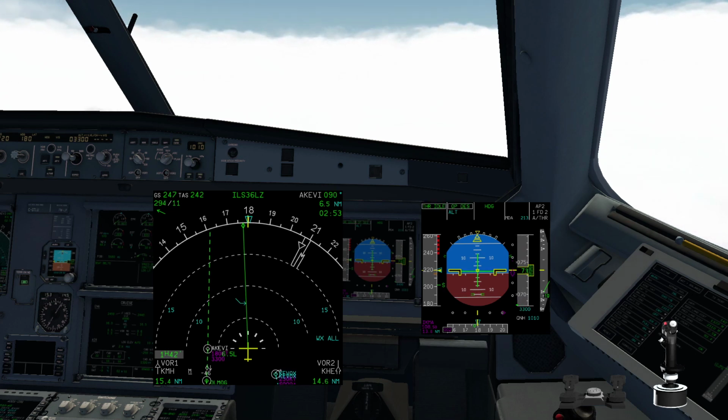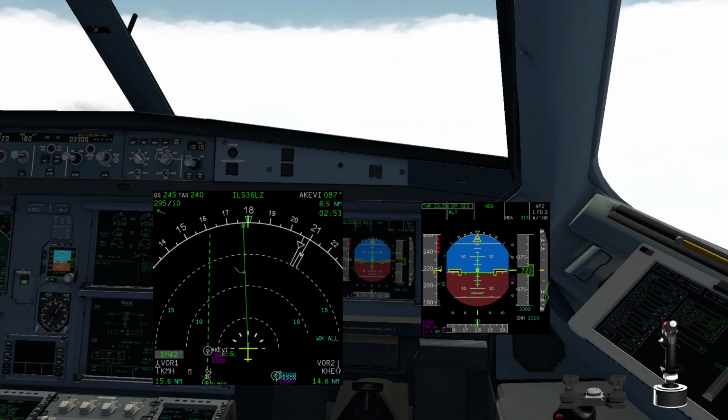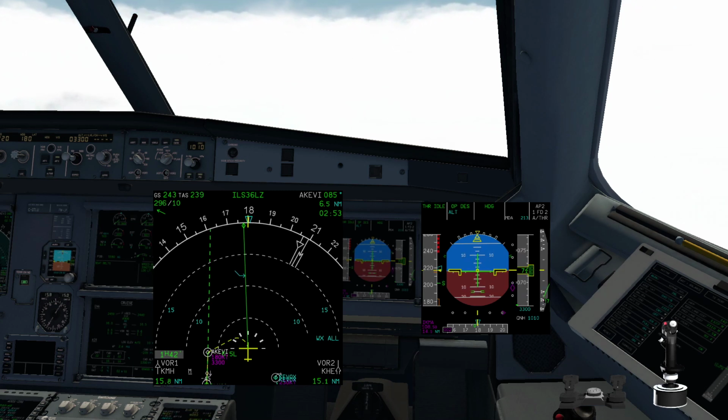Okay, left direct. 3300 feet and then cleared ILS-Z runway 36 left, Asiana 314. Channel 314, resume normal speed. Normal speed, Asiana 314.